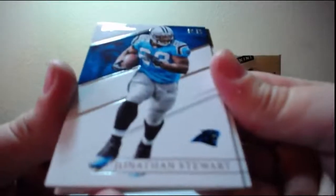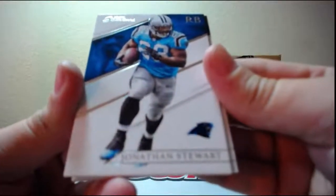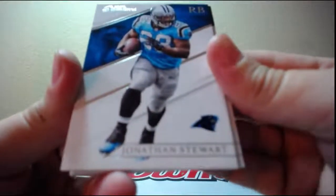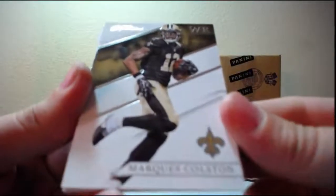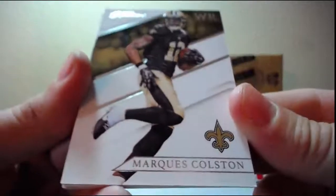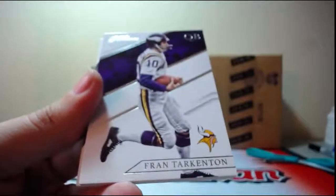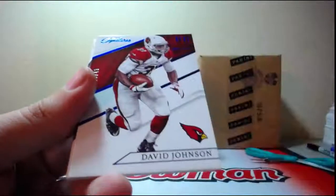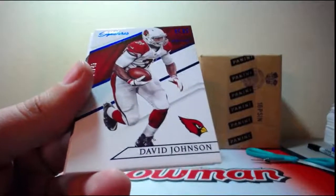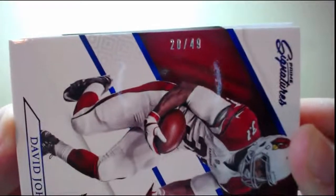We got Jonathan Stewart going out to the Panthers. Radical Paul. Marques Colston for the Saints. Radical Paul. Fran Tarkenton for the Vikings. Jared. And David Johnson, 20 of 49, for the Arizona Cardinals, Radical Paul.